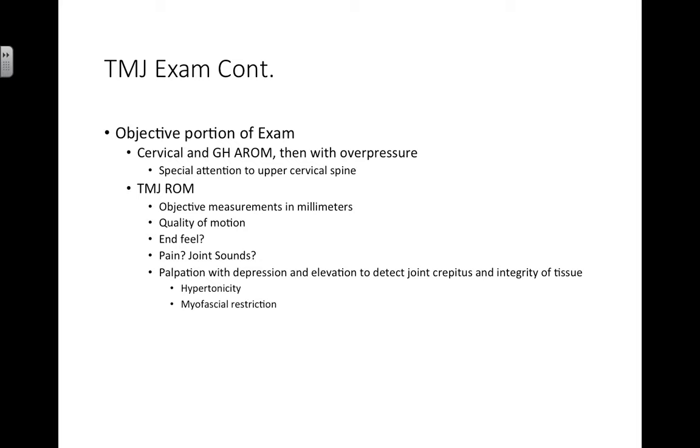We're going to take our TMJ range of motions in millimeters, or you can also do how many finger widths they can do with opening. So if your patient can only do 1 finger width, measured at your first knuckle, that is not normal. So we want them to be able to open up with 3 knuckles width of depression and have no popping or clicking or pain with that.